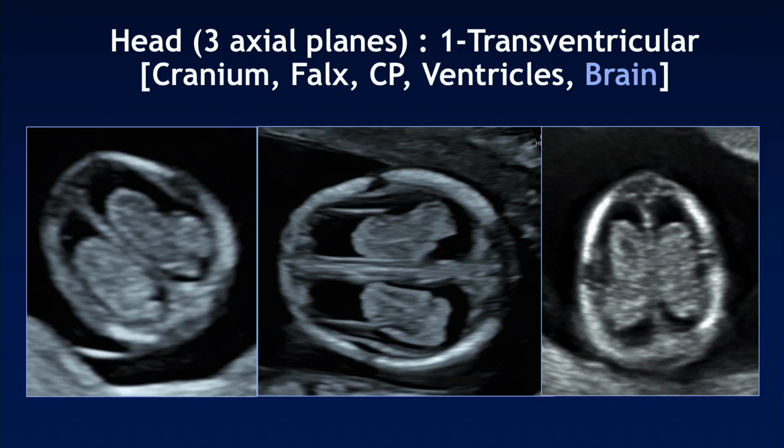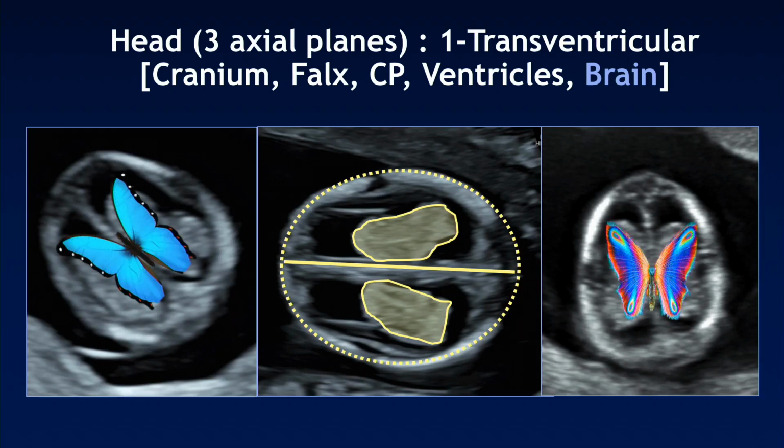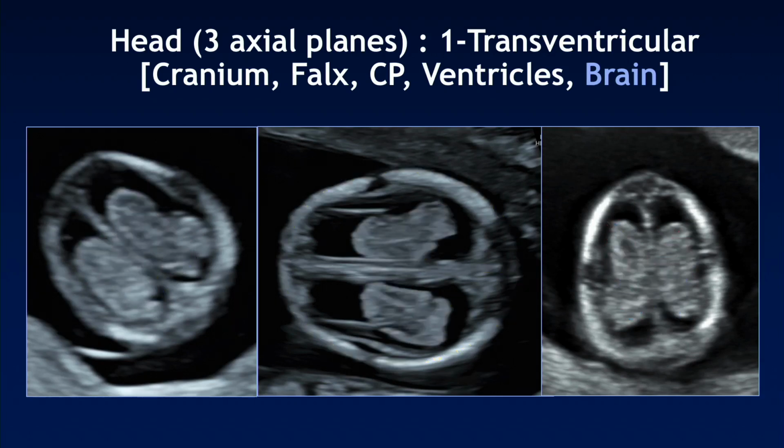So the first level that you look at the head at is the transventricular plane, and you want to make sure that you see the calvarium, that it's oval, that there are no bulges, that it's properly ossified. You want to identify the falx cerebri as an echogenic line that's going to divide your cerebral hemispheres into symmetrical halves. You need to look at the choroid plexuses, and these are hyperechoic structures that fill the majority of the lateral ventricles. A lot of people have called these looking like butterflies. Maybe yes, maybe no, I'm not sure. You also have to look at the CSF that surrounds the choroid plexuses, and this is mostly in the front of the head, but some in the rear. And then if you're looking specifically for the composition of the brain, you can look at the brain, which is seen most clearly in the anterior portion of the head.